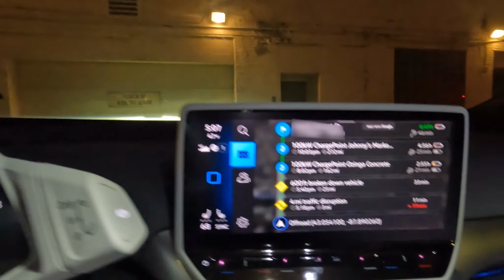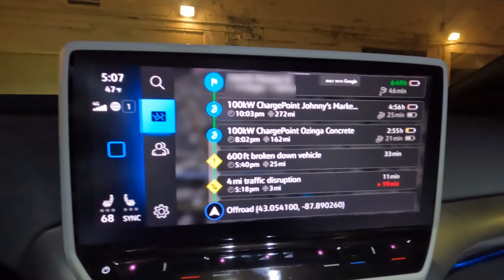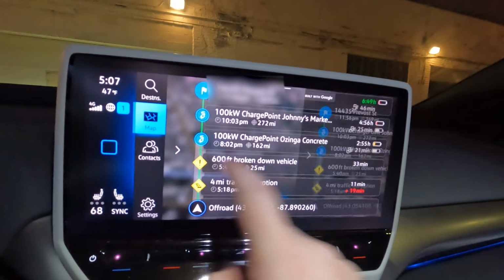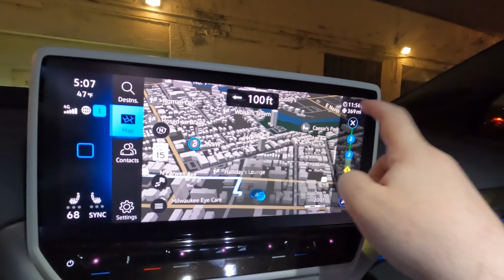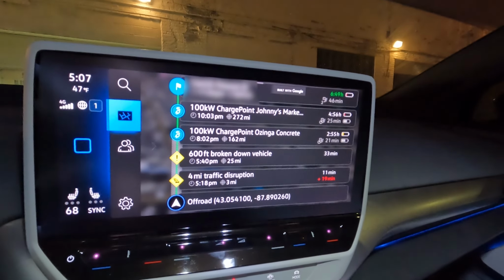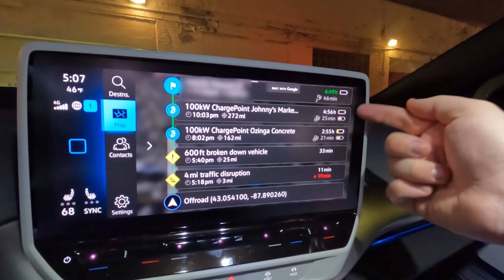So the ID.4 nav, this is what we're going to be testing out here. We're going to be testing 3.1 with proper charging stops. What's interesting is that it thinks that we are going to arrive at 11:56 p.m. It's not clear, 6 hours, 50 minutes. I don't know how that's possible, to be honest. I guess we'll see. But what's interesting is that it's actually having us stop at charge points.